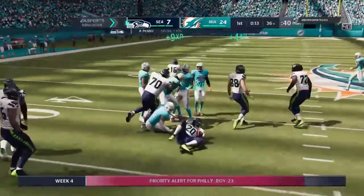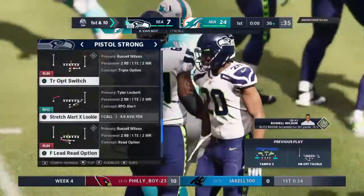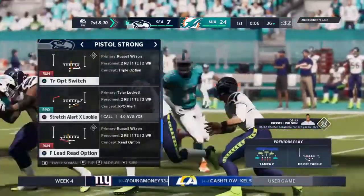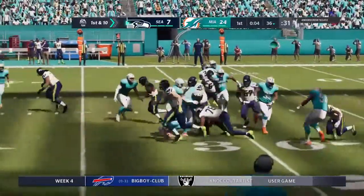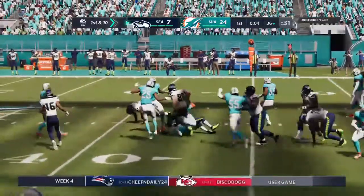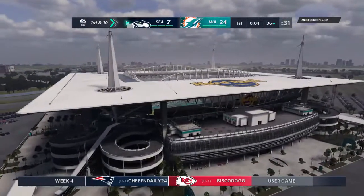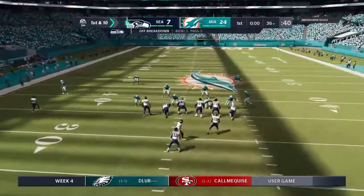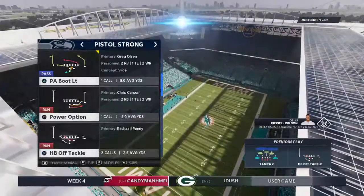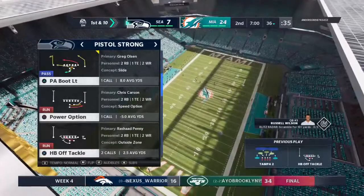And he's able to get the first before he's taken down at the 36. A 3rd down gain of 3 yards, and that'll be enough. A gain of 3 on the play. 1st down, Seahawks. An entertaining start to this one. More to come on EA Sports. 24, Seahawks 7.